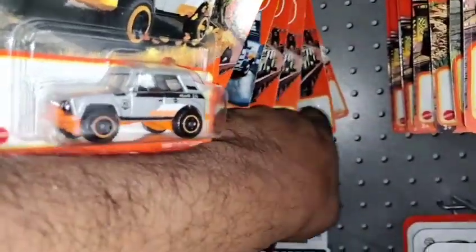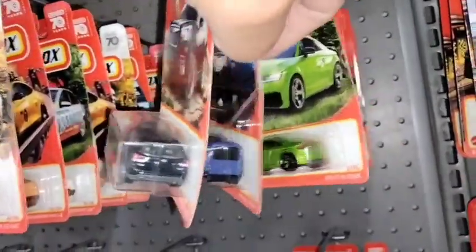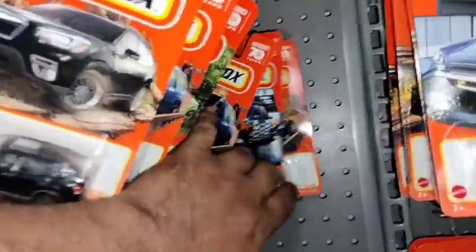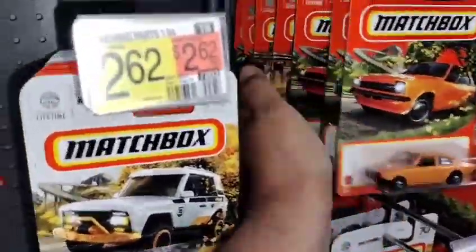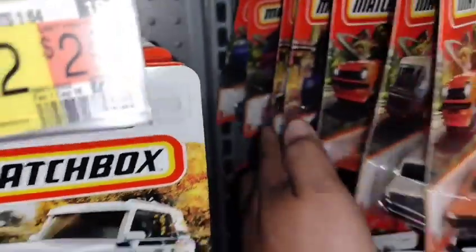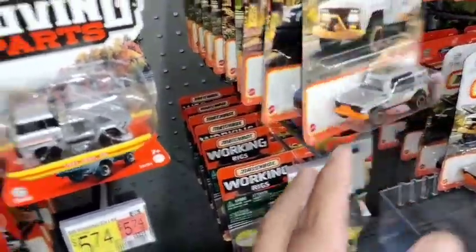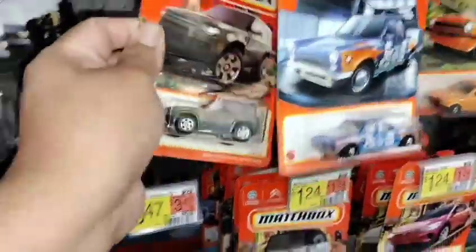Come on, is there a Super Chase in here? Nope, no Super Chase. Nope, no Super Chase. Oh, this is a cool one. We'll get this one. That one's cool. Looks like they stocked up on the Matchboxes. Let's see what else. There's a truck. That truck looks pretty cool. Here's the Land Rover. Yeah, that's pretty cool. We don't need it though.